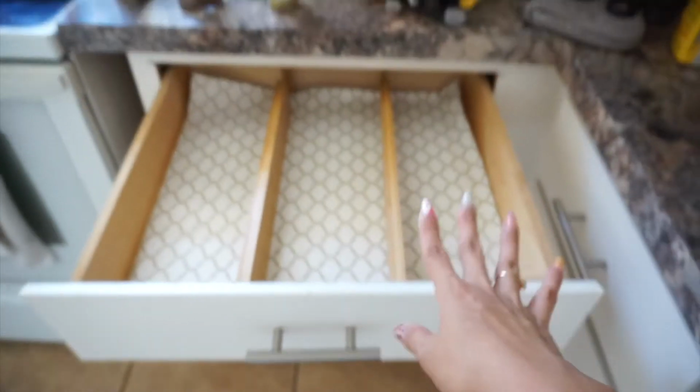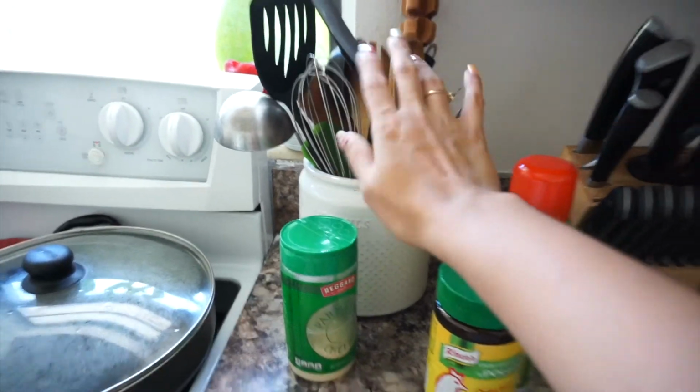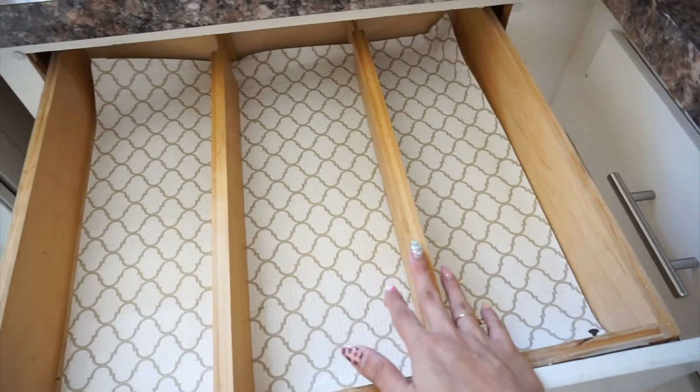But this is what I think I'm gonna do, and don't mind this mess, but these are all the utensils that I think I'm gonna put away and just leave the wooden ones there, so it looks nicer and everything is put away very nicely. Because I think it would just look better like that.